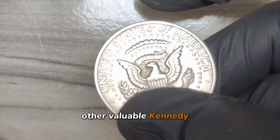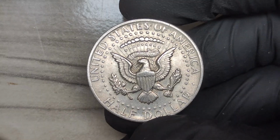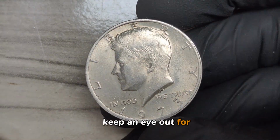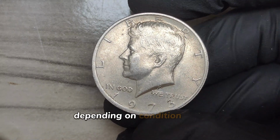Other valuable Kennedy half-dollars. And here's some good news. The 1973 no mint mark isn't the only valuable Kennedy half out there. Keep an eye out for. Some of these are worth hundreds or even thousands, depending on condition.